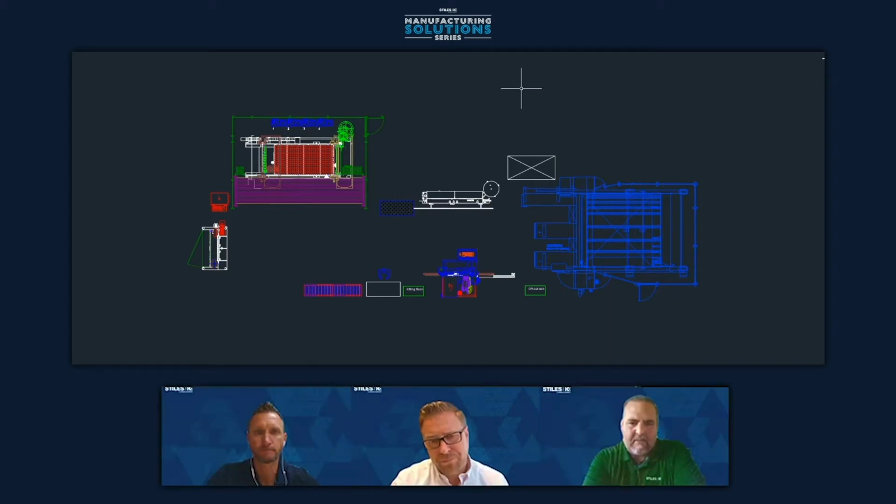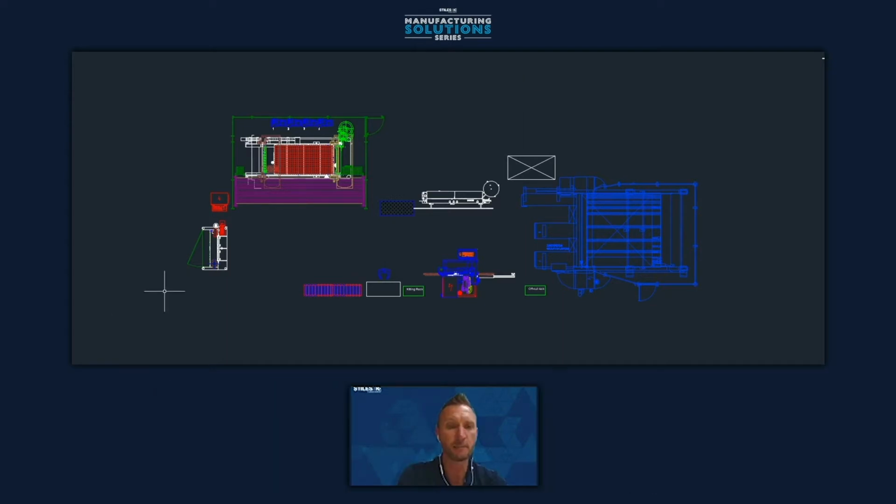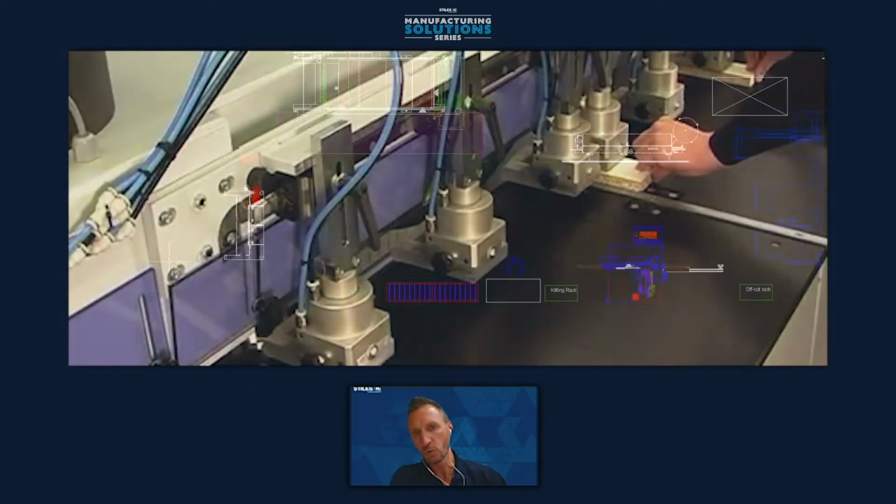We talked about the nested base router. We talked about the banding. What are we doing for dowel insertion in a solution like this? I think it's important to understand what the machines do, right?